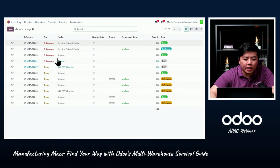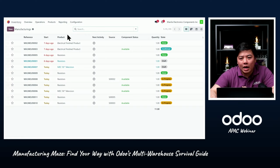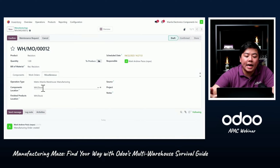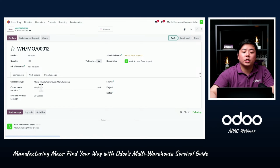For manufacturing, one thing I didn't mention a while ago. So what we did a while ago is we manufactured our finished goods, but we did not indicate kung saan manggagaling yung ating particular raw material, no? So just to go back here again, what we can do, so resistors, so you just want to make sure that in your manufacturing order, let's say for this finished product, you want to double check your miscellaneous tab and just indicate or select, no, yung components location natin, meaning the materials that we'll be using to finish these resistors, no. So make sure your components location is properly set.